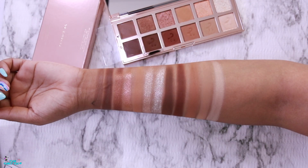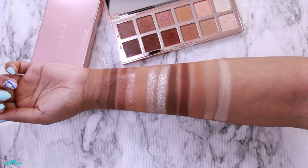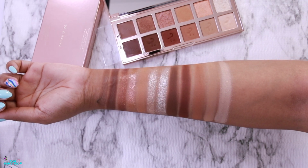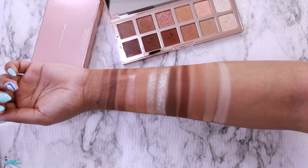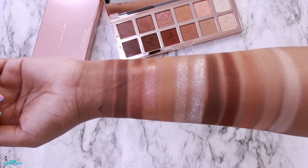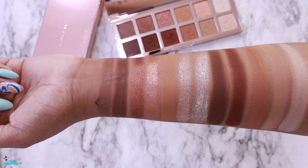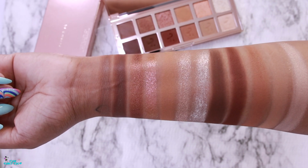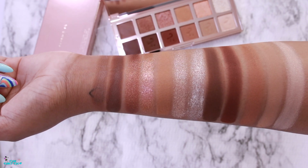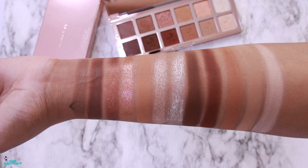So let me go through the different shades. The two cream shades that are included are Lady and Woman. Lady is a lighter tan brown shade that leans a little bit on the cool tone side, and then Woman is a deeper, richer chocolatey brown. It's not too rich or deep though, but this one leans more on the warm tone caramelly chocolate side. Then we have four mattes that are included. We have Scandal, which is a rich chocolatey deep brown. Mother is a red based orangey almost brick brown. Absolutely is a rosy tone tan, and Transition is a light leaning neutral tone beige.